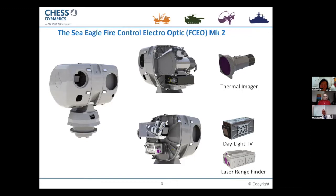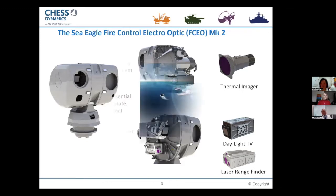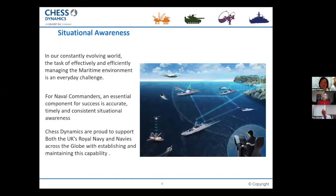What we endeavour to provide to naval systems is to provide ships with 24-hour all-weather capability for surveillance and gunfire control purposes. So why do we do this? Very, very important in the military domain, and in particular, what we're focusing on here is the maritime domain for naval systems, is situational awareness.